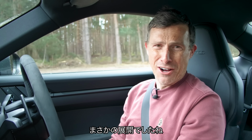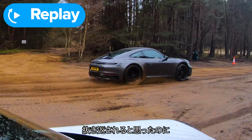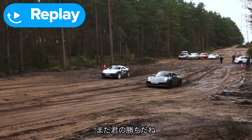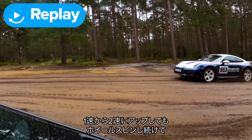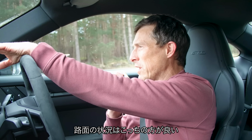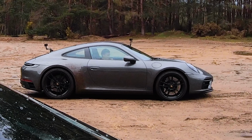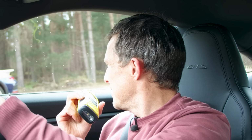This is amazing off-road. Okay, can't believe that. I think you were pulling me back at the end, but I think I might have won that. I think you did, Matt. I was bouncing off the limiter, shifted into second, still loads of wheel spin, gripped up eventually and was reeling you in. Okay, I am running on the preferential line. Shall we switch it and now I go on the other side? Yeah, I think that is fair.